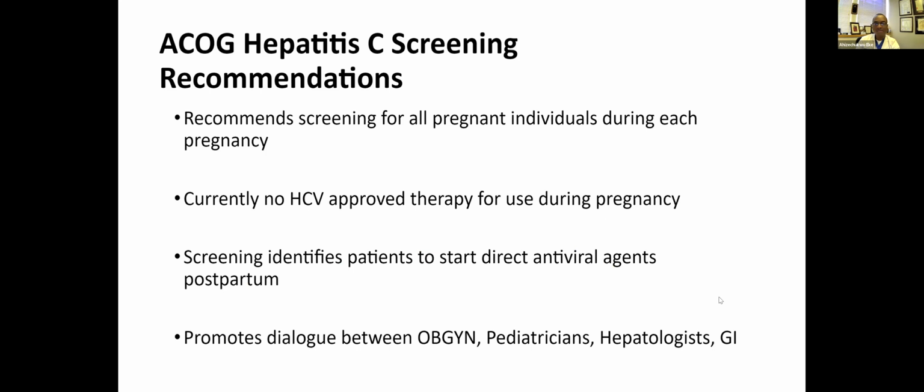The reasons are mainly what the previous speakers have talked about. If we identify them during pregnancy, while we don't have any approved therapy at the moment, we can connect them with the GI docs who would commence treatment immediately postpartum. And we've seen that more and more patients are being identified during pregnancy, even though we know that there are a lot of advantages to treating them during pregnancy. But for now, screening during pregnancy and then treating them postpartum is where we are. We're very hopeful that in the next couple of years, things are going to move forward with respect to treating during pregnancy.